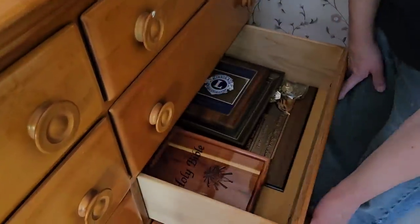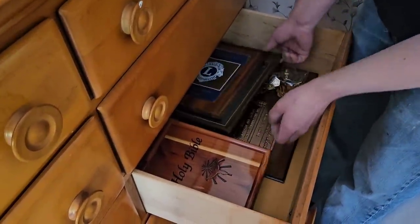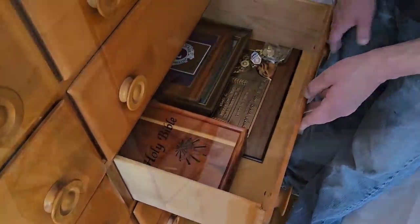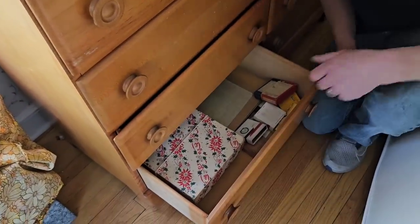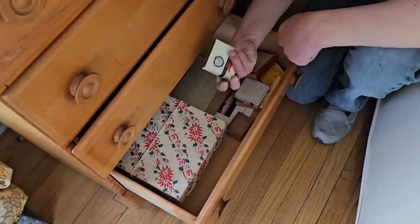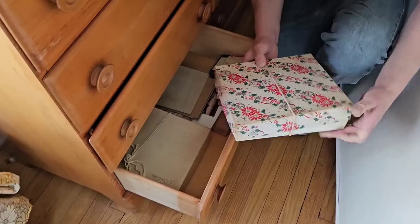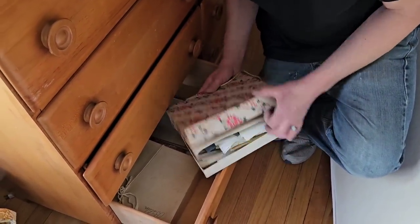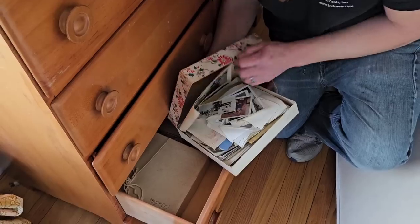Old flag. Pictures. Old Bible. Pins. Lions Club. Alright. Looks like we got a bunch of slides. I just don't know though. Old photos for sure.